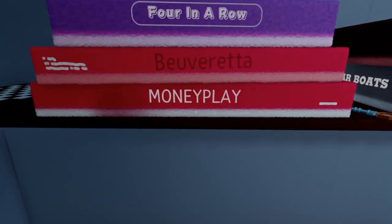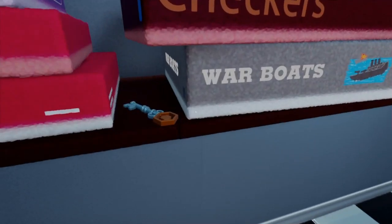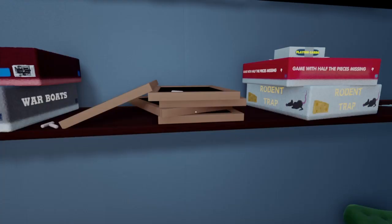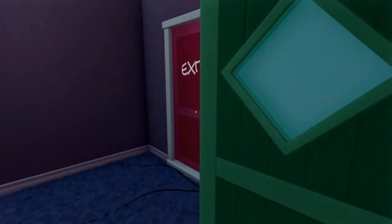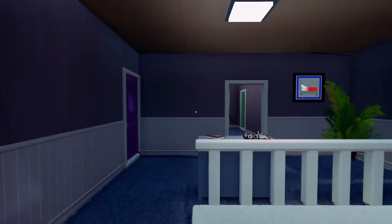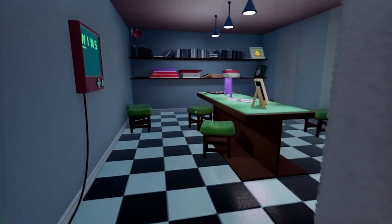Four in a row? Backgammon? Monopoly, okay. I see what we're doing. Checkers, Battleship. Oh, wait, it's a key. Ooh, it's a key. Oh, so this tells me what the keys are for. The orange key game. Oh! This is telling me where I got the keys from. That's interesting. So with that key, I can probably go back downstairs and unlock that. Or perhaps, because there is another one here, I can go to that room instead. But I think I'm going to go back downstairs to that other orange room first.